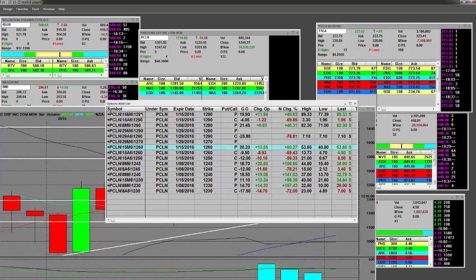Here's the 1290 put right here, at 115. It's a monthly, but look at it now. It's up $30 today, but this was a lot lower. And the call side, because it's so deep in the money, the call side right here, look at here, the 650, and it got marked down to $1.96.